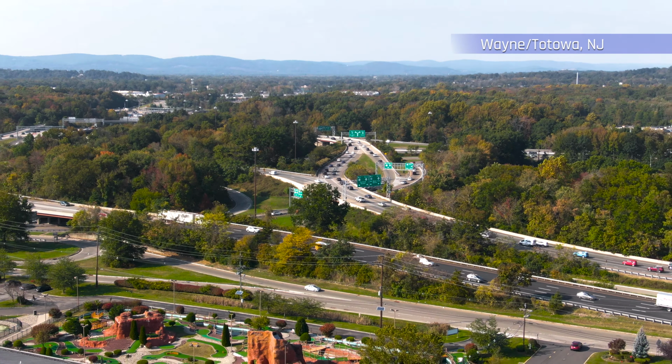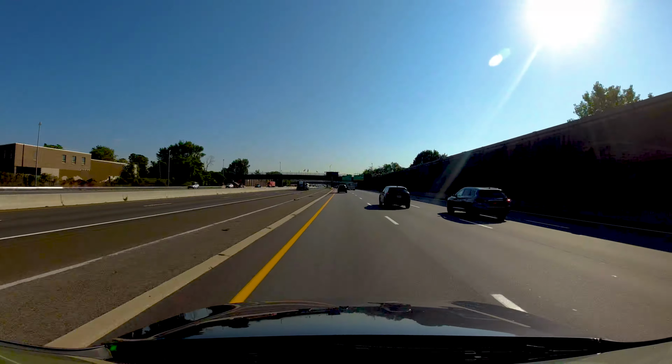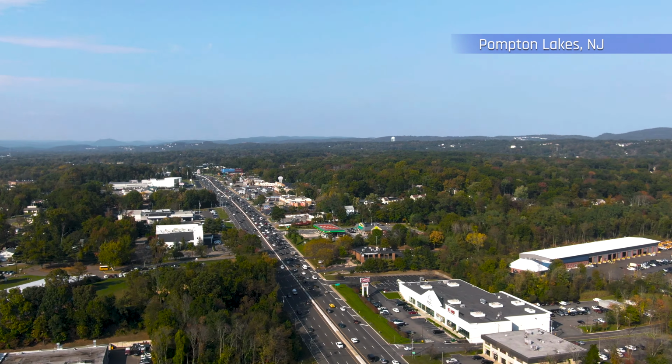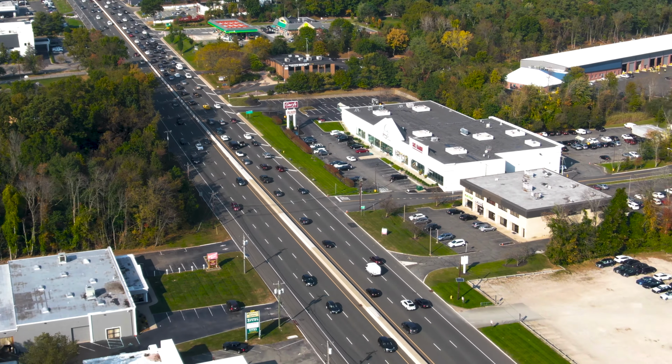Route 23, like most major roads in this area, follows an old trail blazed by the Lenape Indigenous people. The trail connected Glen Ridge, New Jersey, to what was the Minisink Village, which is the town presently known as Montague.